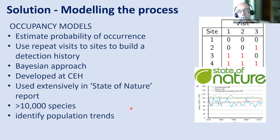And lots of the methods applied in this approach have been developed at the Center for Ecology and Hydrology. And it's what's used extensively in the State of Nature report that some of you may have come across. Next one due out a little later this year. And these population trends are now being modeled and calculated for records of 10,000 species, predominantly terrestrial and freshwater, but now we're starting to contribute marine species into the pool as well. So really exciting developments in statistics, and using that to get really valuable information about how populations of species are changing.